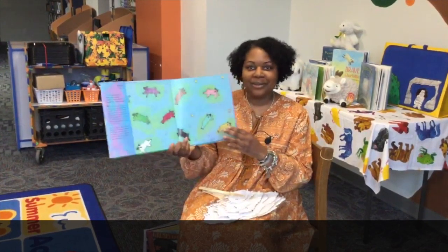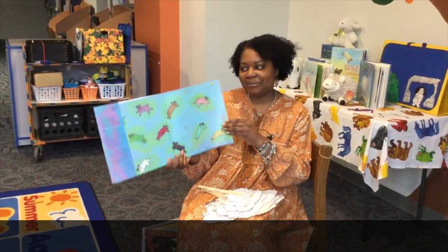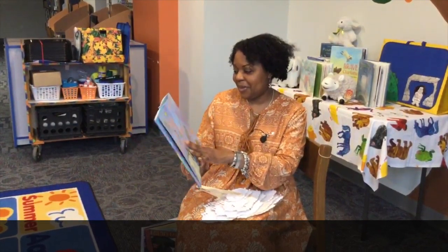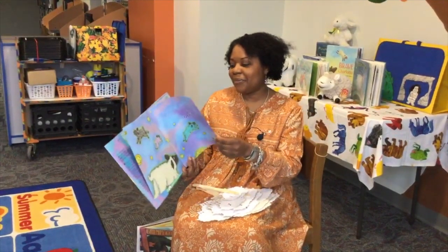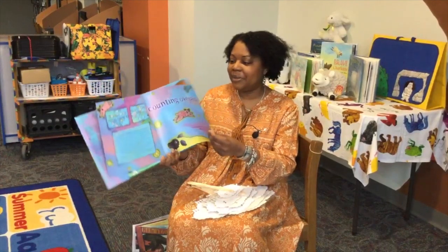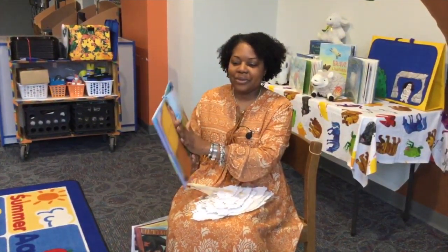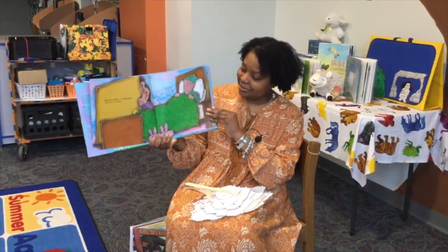Wow. Look at these sheep. Oh, they're such pretty colors. I like this. Wow, counting sheep. Wow, this is such a colorful book. Buenas noches. Good night.